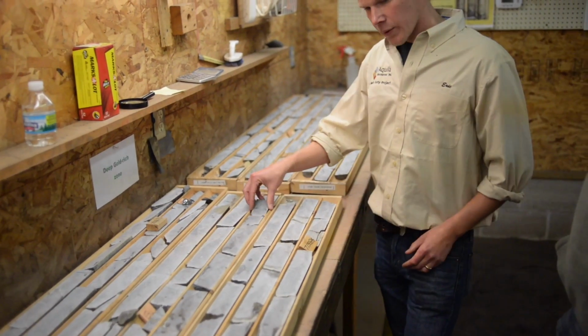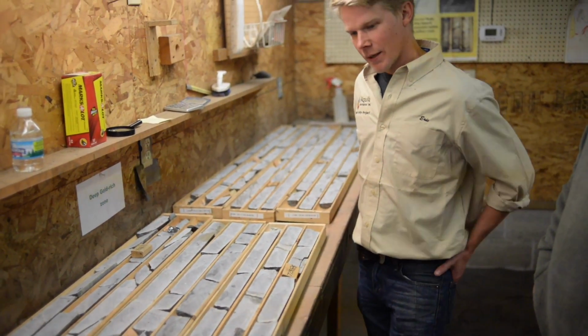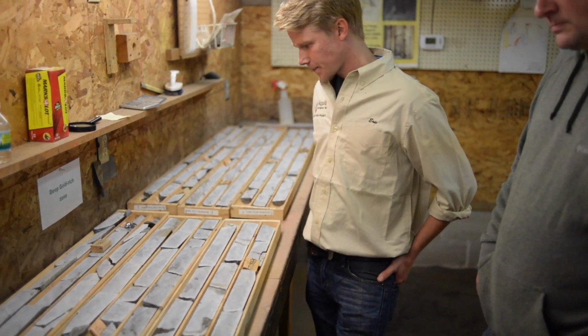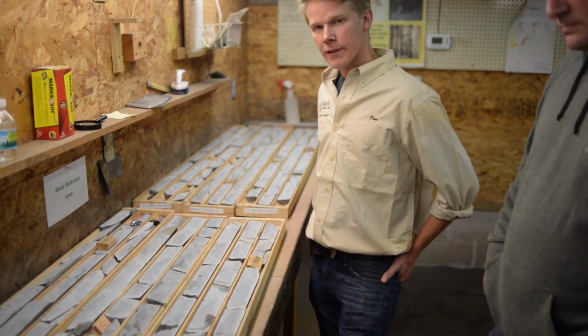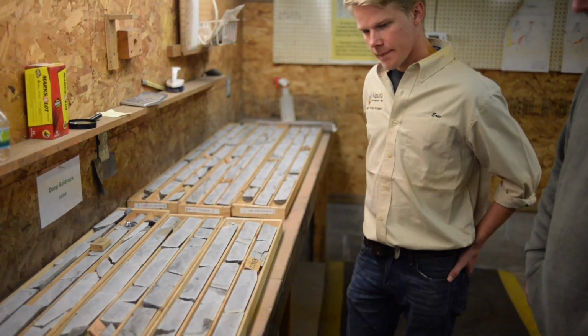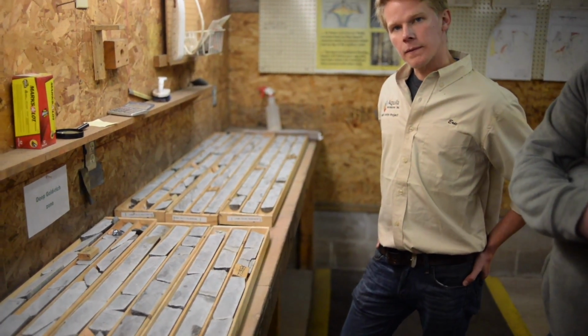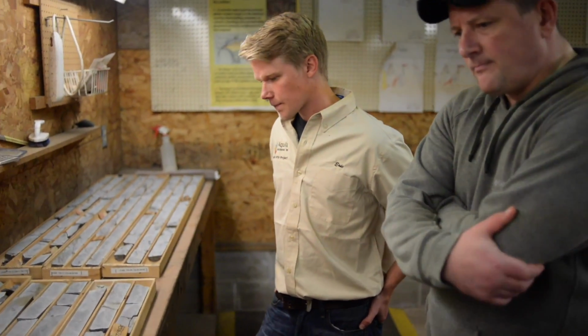Well, this is actually one of the deeper holes on the project. This hole is down around 700 meters. So it would have taken a substantial amount of time to get down to that depth. Which is about, what, 2,100 feet? About 2,300 feet.